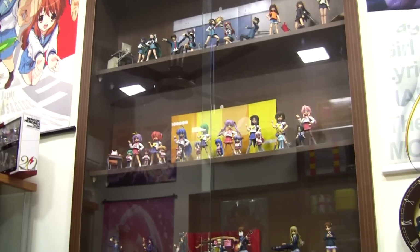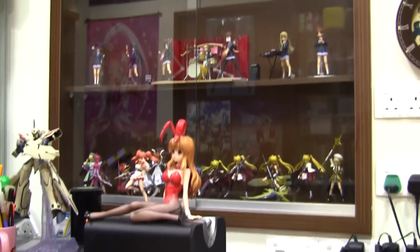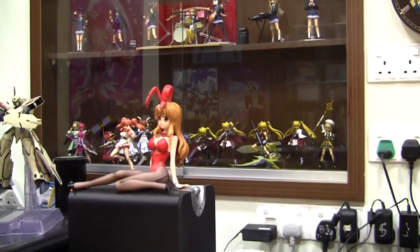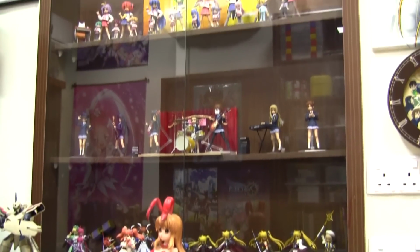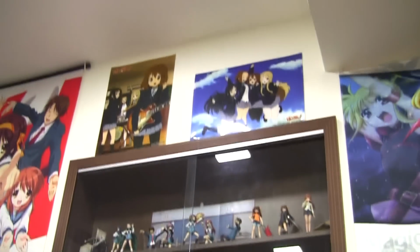Alright, continuing from where we left off with the wall, to the right of the Haruhi wall scroll is a window that I boarded up and turned into a shelf. I tried to go minimalistic with this one and just lined up all of the Figma figures from Haruhi, Lucky Star, K-On! and Nanoha. It's simple, it's elegant, and I really love how this turned out if I do say so myself.